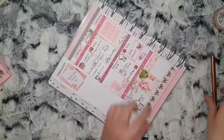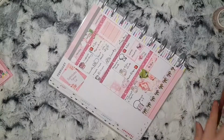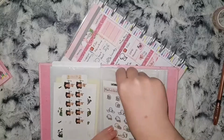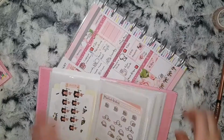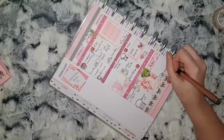I use another label box and write bills in it, because I will mark all my bills underneath that. And then I use a shopping sticker from MochiKichi to mark that I need to do shopping.